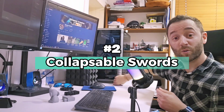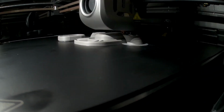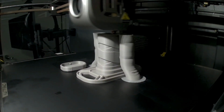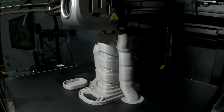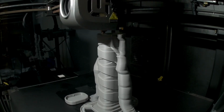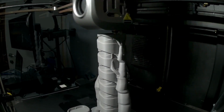Next, we have the collapsible swords. Ta-da! These have been blowing up recently with tons of variation in sizes and designs. These swords are so much fun because they give you that interactive sci-fi/fantasy weapon feel. They're also a great test of print tolerances and hinges, making them a fun challenge for 3D printing enthusiasts. Also, a lot of these prints are print-in-place models, meaning you can print the entire sword in just one go.